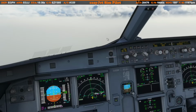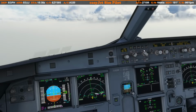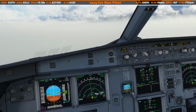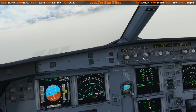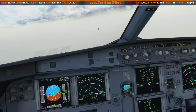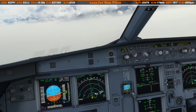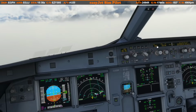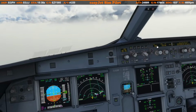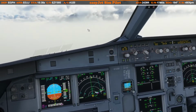Okay, tidied up the flight plan, extended runway centerline. Let's just change that. VS 700 now. All glide slope lock blue, Cat 3 dual, autopilot 1 and 2. And GIS is not going to be required.